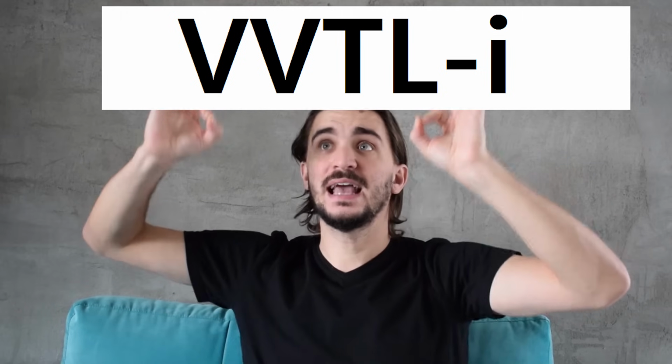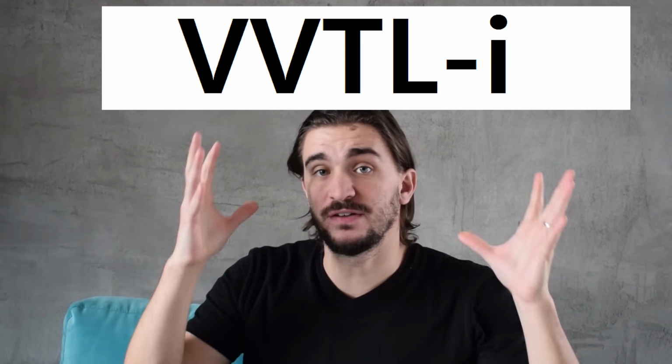But that wasn't enough. Toyota also installed its innovative VVTL-i variable camshaft timing technology into the cylinder head, and thus the 2ZZGE was born, and it was really good. It was really sporty. It was really light. It was so good that Lotus noticed it and Lotus wanted it.